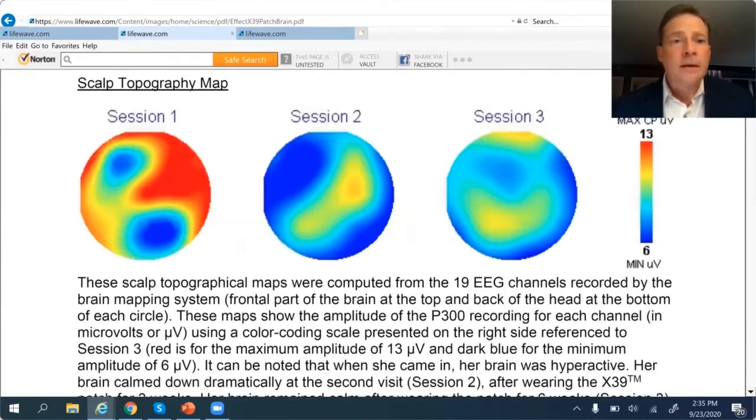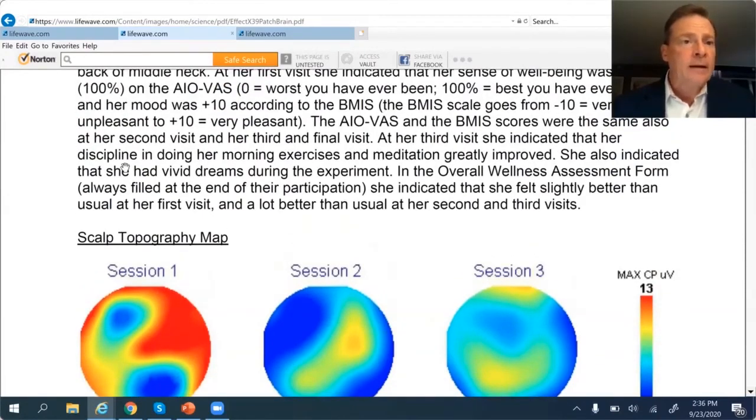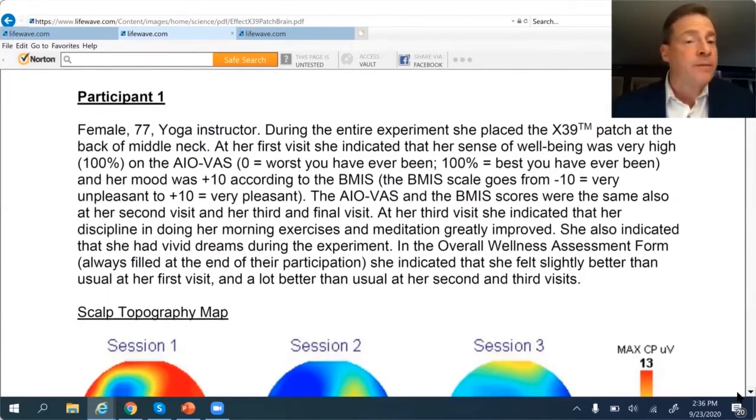Okay. So what we're going to look at here is a scan of the brain. And this is the first participant. I should note that this was the first pilot study that we did, and we've subsequently followed this up with a 50-person double-blind study. The reason is because this study produced such exciting results. 12 out of 12 people had dramatic improvements in their cognitive function. And all of the participants were over the age of 60.